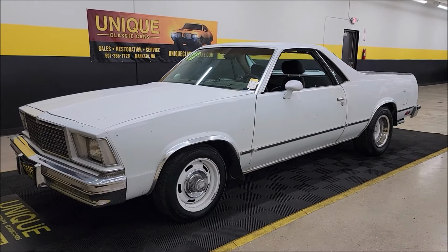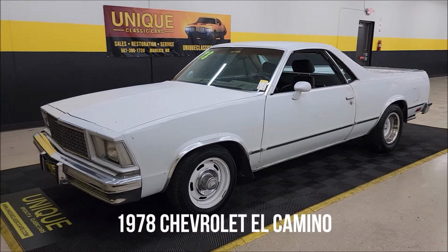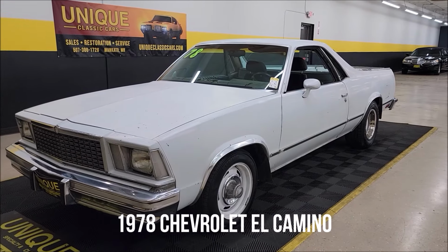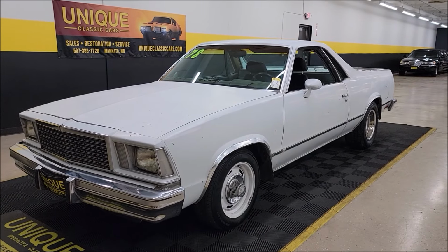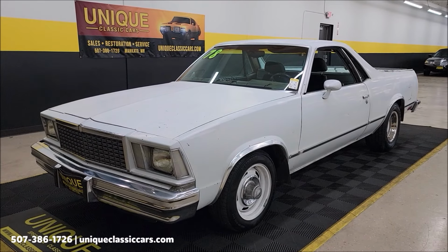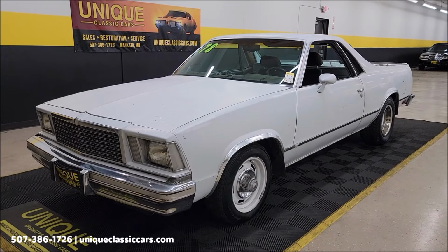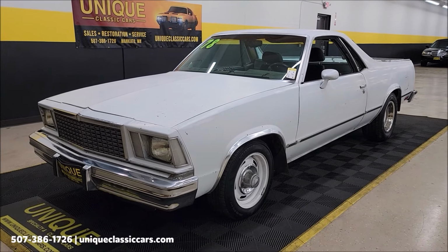1978 Chevrolet El Camino here at Unique Specialty and Classics. I would say this falls into the category of running, driving project. Gonna need some TLC, but some things have been done on it too that kind of give you a head start. So first of all, underneath the hood, 350 V8 power.